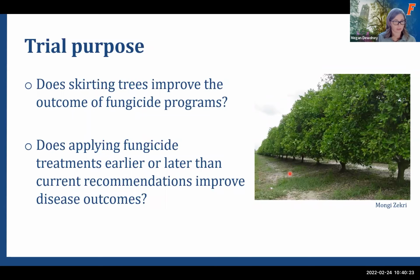I also did a skirting trial in this grove, although in a different block. One of the questions we wanted to ask was, does skirting trees improve the outcome of our fungicide programs? And does applying fungicide treatments earlier or later than the current recommendations improve how well we're controlling disease?